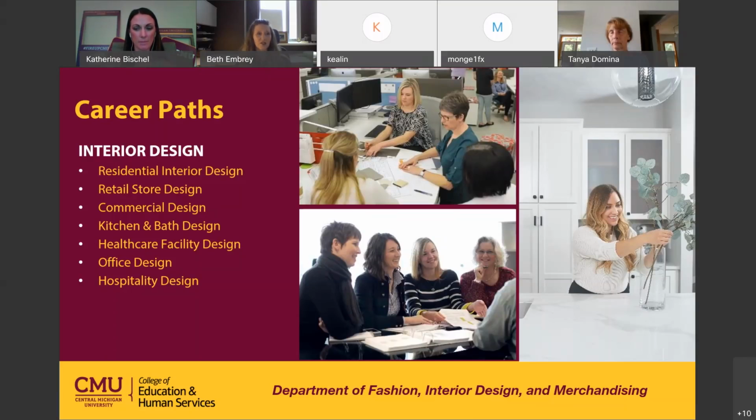You can also go into healthcare facility design or office design. So we are very fortunate to have 3 of the largest office furniture manufacturers in the state of Michigan. And so we have alums that work at all 3 of those places. So we're talking about Steelcase, Herman Miller, and Haworth. Those are 3 large places.